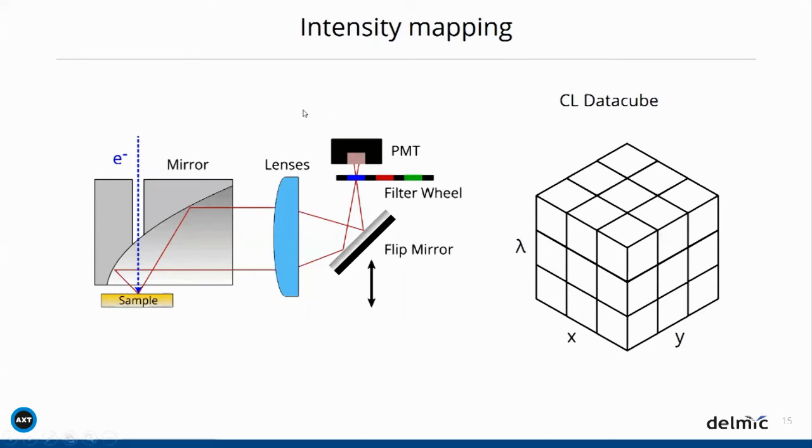As I mentioned, you can do intensity mapping with this photomultiplier tube module. If you do intensity mapping, you put the beam in a position, then light is guided towards the detector, and there's also a filter wheel in front, so you can either choose to let all the light go onto the detector, or you can choose a specific band. Then you will get one data point, and this is what is called the cathodoluminescence data cube, where in the vertical direction you have wavelength or color, and in the two other directions you have X and Y. This data cube represents the CL data. When you do intensity mapping, you can collect for one specific position and one specific wavelength at a time. When you scan the beam, you collect another point, and that way you can make a two-dimensional image for a specific wavelength.